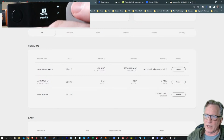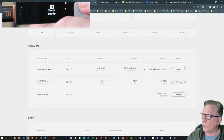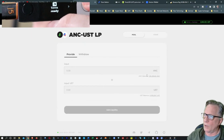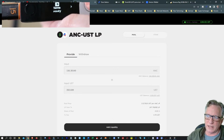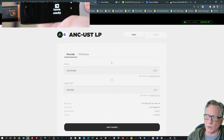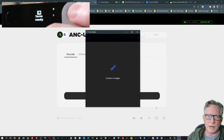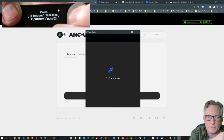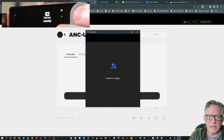Now let's go to this liquidity pool, ANC UST. It's a token pair, so we'll go down here to more. First, we'll provide the liquidity. We'll provide the rest of my ANC, and they'll calculate the corresponding equal amount of UST for the liquidity pool. So I'll click Add Liquidity. We'll hit Post here. We'll confirm on our ledger device. That's a long one. Sign transaction.